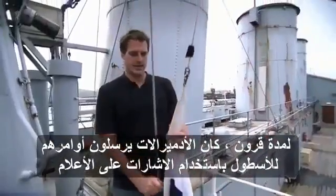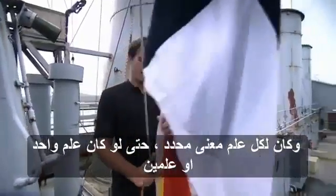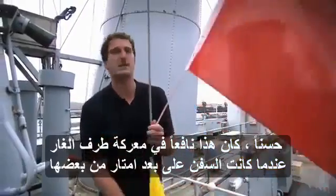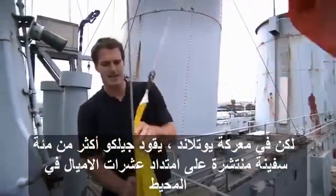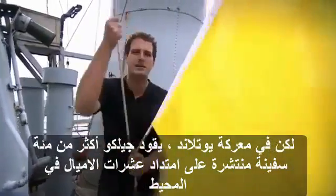For centuries, admirals have signalled their orders to their fleet using these signal flags. Now, they each have a separate meaning, both individually and when used together. Now, this is fine at the Battle of Trafalgar, when the ships were just a few metres apart. But at Jutland, Jellicoe was commanding over 100 vessels spread over tens of miles of ocean.